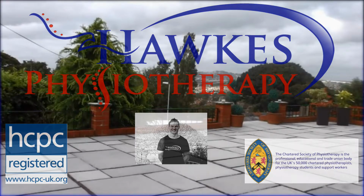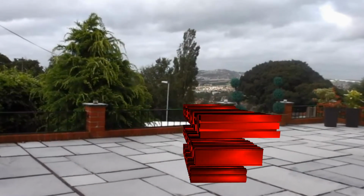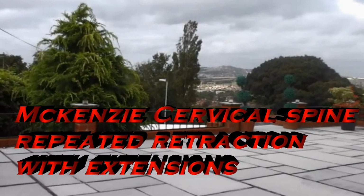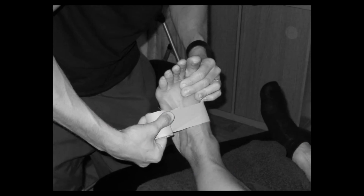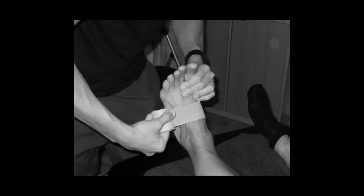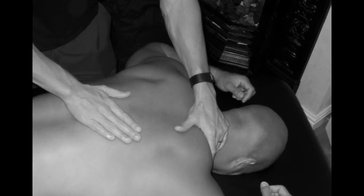McKenzie Cervical Spine Repeated Retraction with Extensions. This is a good exercise for a posterior derangement or a central disc prolapse in the cervical spine. This type of problem can cause neck and shoulder pain. If the prolapse is severe, then the pain can also go down your arms.